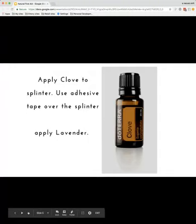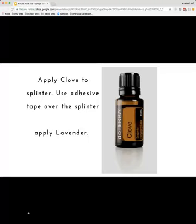All right, clove. You guys, clove is a major powerhouse. So clove is very antiviral, has tons of antioxidants in it, but clove was actually historically used for skin infections. So clove is really great for skin issues. Now clove is a little bit of a warmer or hot oil, so you would always want to make sure that you dilute it, but you can actually remove splinters with clove.